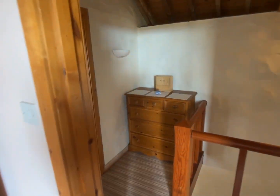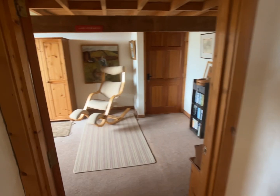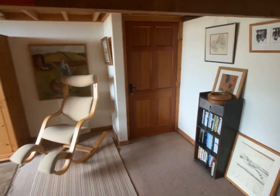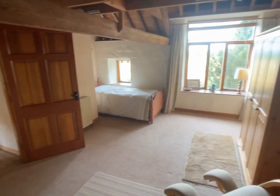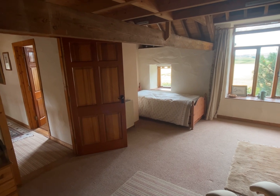And one more to look at. And this is the bedroom at the other end of the house. It's an L-shaped room. It's still got the nice character and everything, with the beam ceiling and the big window as well. So we'll come out of there.